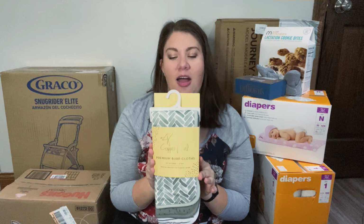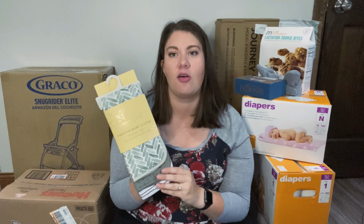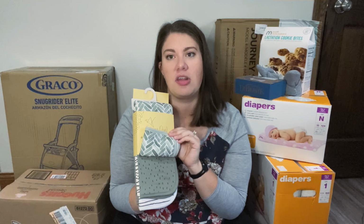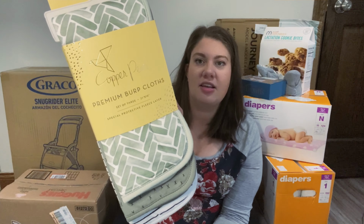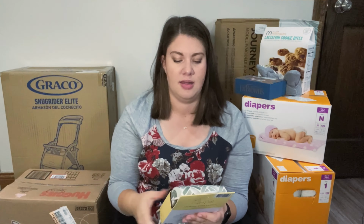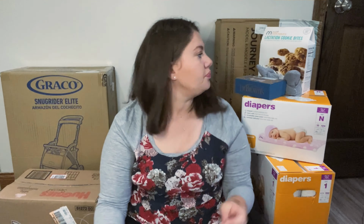I actually have more than this. I have a couple from my daughter, like I said, so I will use those. But I did just want to get a few more, and I thought this pattern was really, really cute and nice and gender neutral too. So not super in your face, boyish.